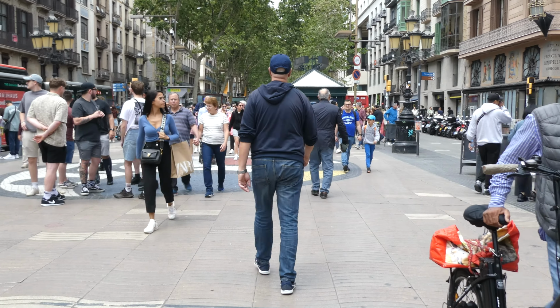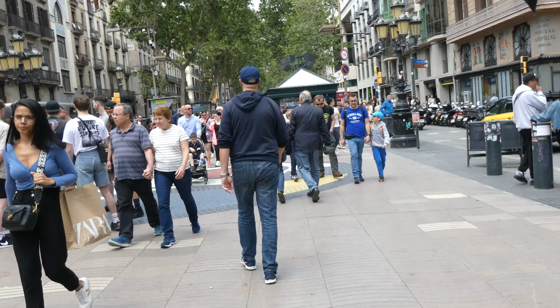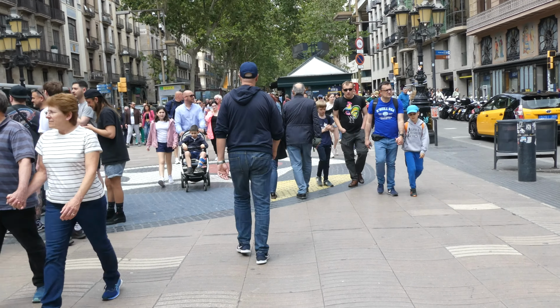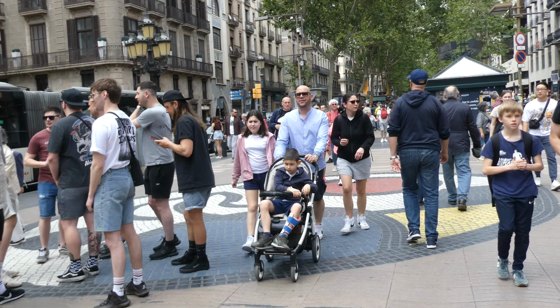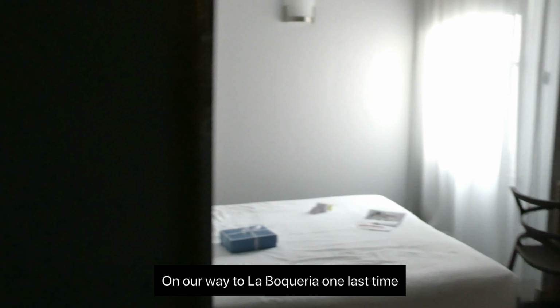Now we're back at La Rambla on our way to our hotel to rest and get ready to go back to La Boqueria one last time to have some food. After a delightful nap, we're on our way to the La Boqueria for dinner.